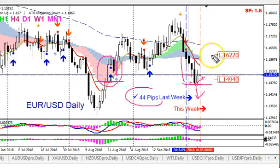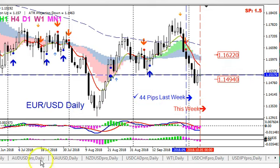Okay, so for this week, we're looking at buys above 116.22 and sells below 114.94. Okay, let me take that off. We're going to move right along.